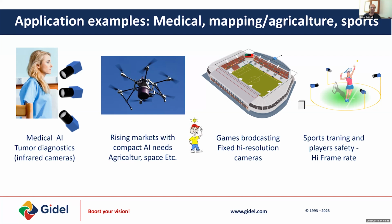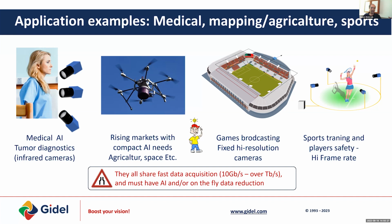And in general, I think with the new capabilities of the sensors and the new capability of AI, the area today is room for innovation. And these applications that we are looking at share fast data acquisition of 10 gigabit per second, and in some cases over terabit per second, that needs AI or on-the-fly data reduction, recording, and moving to the cloud or to the server for sophisticated work. And that's the issue we are looking at.